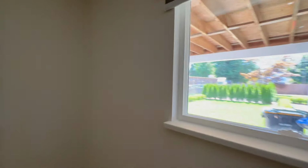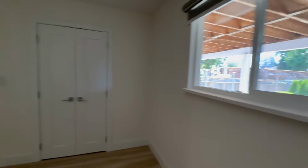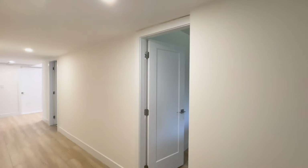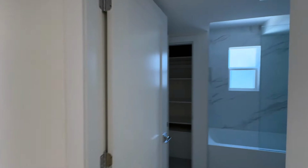teeny room with teeny windows, but as I said, the price is very attractive. A fully renovated suite in Coquitlam, the third city in Greater Vancouver, most peaceful, most silent, safest place in Vancouver. And yeah, just for you exclusively guys. If you want to check this out, let's go upstairs and have a look.